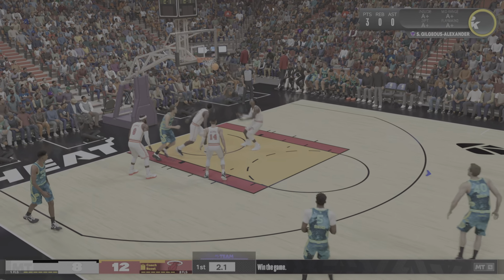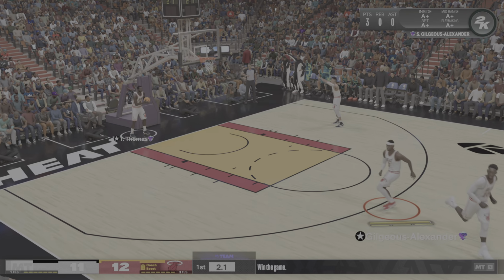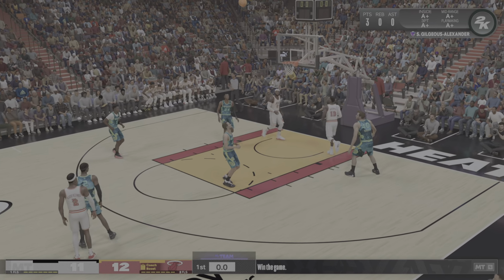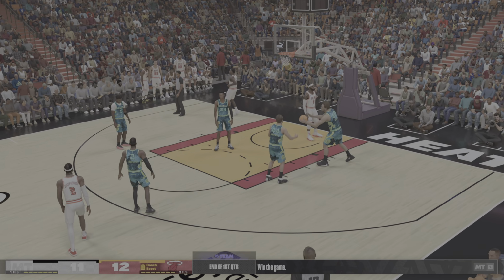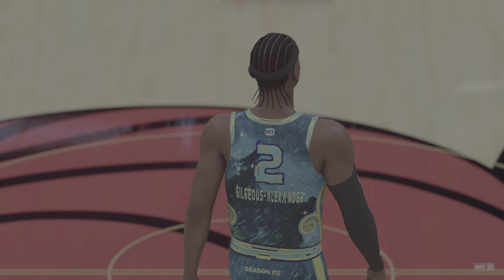Gilgeous-Alexander from outside. An absolute bomb from three-point range. We see this every night. He has the skill and versatility to keep a defense guessing. He got it up in time, but it would not fall for him. One quarter in the books, and it's been a close one. The Miami Heat leading by a point. And we'll be back shortly for the start of the second quarter.